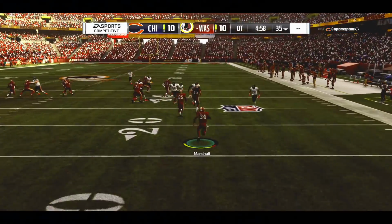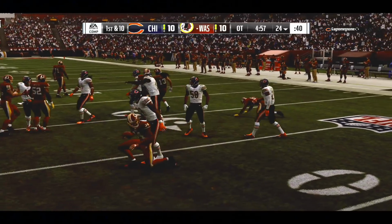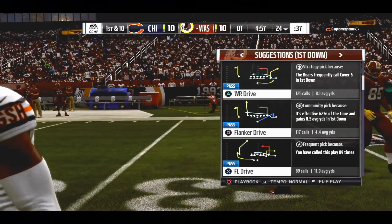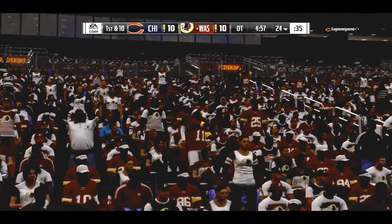Marshall now, the return. And he'll bring it back to just about the 25. Call it the 24-yard line. A look at Washington as they come onto the field. They control their own destiny here. They have the football in overtime. Obviously, a touchdown would win it.